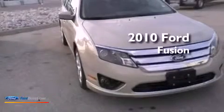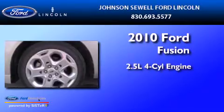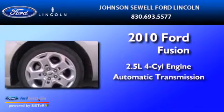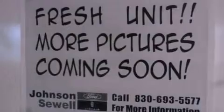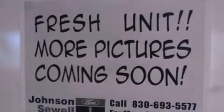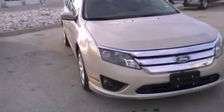This is a 2010 Ford Fusion. It features a 2.5-liter four-cylinder engine and an automatic transmission. Its top features include a double wishbone independent front suspension, a moonroof, a low tire pressure indicator, Sirius satellite radio, alloy wheels, and traction control and stability control systems.